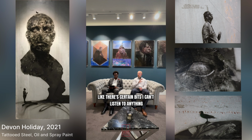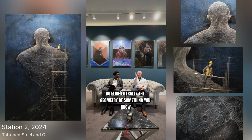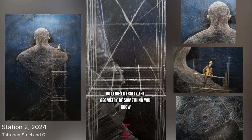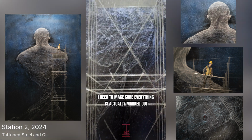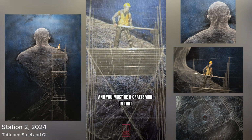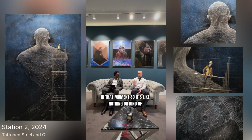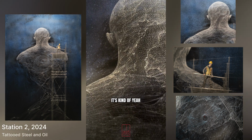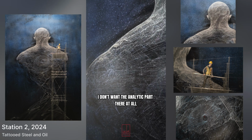Sometimes there are bits where I can't listen to anything, like when I'm working on a technical aspect, literally the geometry of something. For some of these pieces, I need to make sure everything's actually marked out, and you're almost being a craftsman in that moment. So it's nothing, or instrumental music. But when I'm actually working on it, I don't want the analytical part there at all if I can help it.